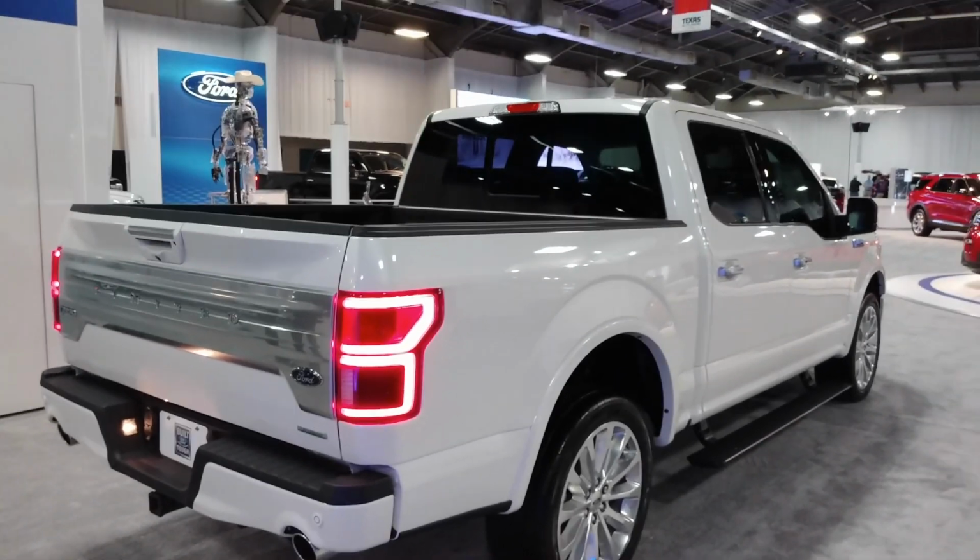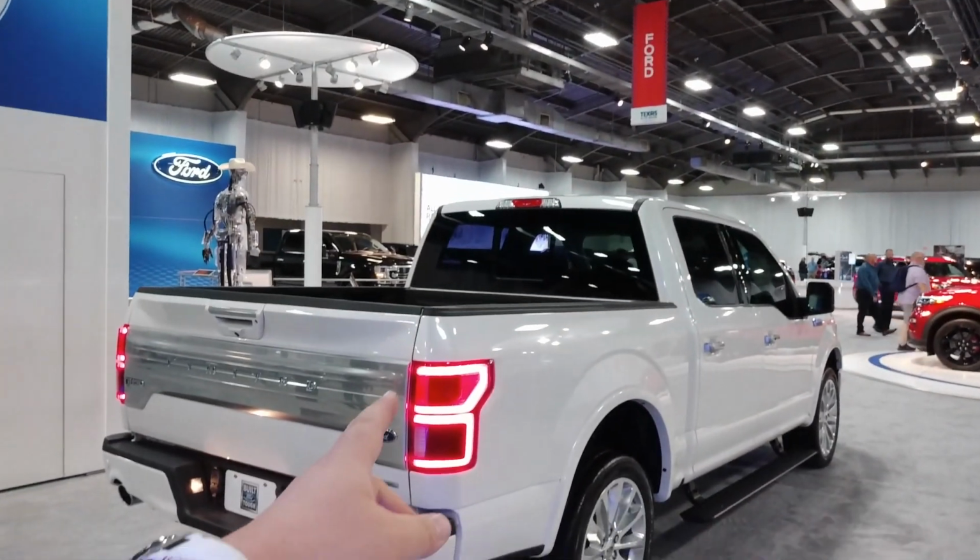And there you go. Let me know which tailgate is your favorite. The Ram with the split suicide butterfly one, the Transformer version from Chevrolet GMC, or the built-in step ladder from Ford.